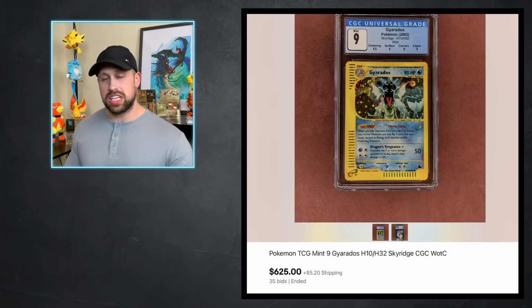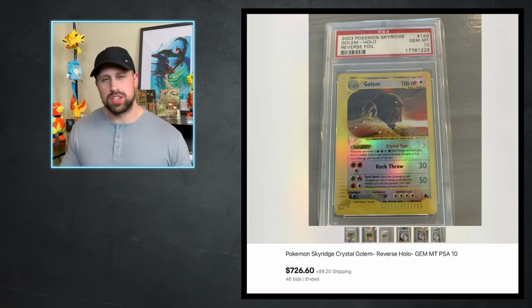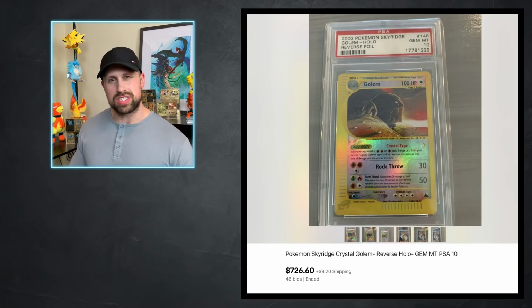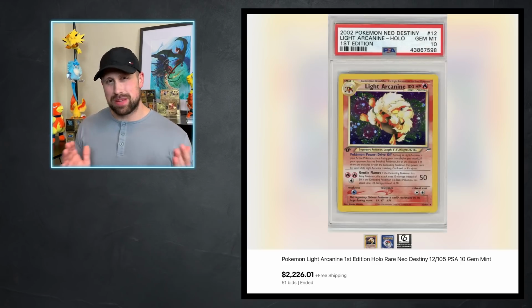And then here is a CGC 9 Gyarados Holo from Skyridge, one of the best Gyarados artworks of all time, that sold for $625. To finish off Skyridge here, we have a reverse holo Crystal Golem that sold for $726. And then the reverse holo Celebi from Skyridge sold for $1,225.